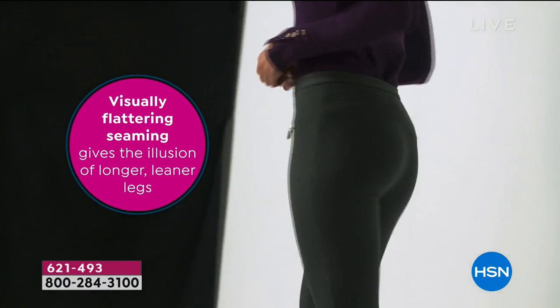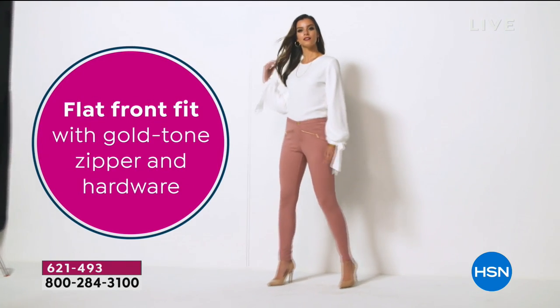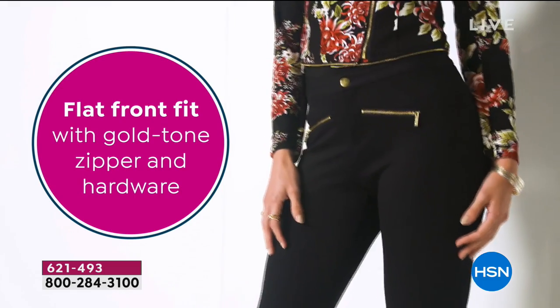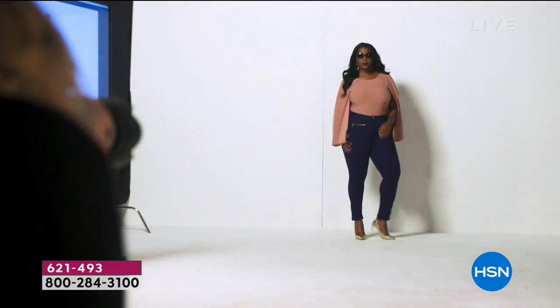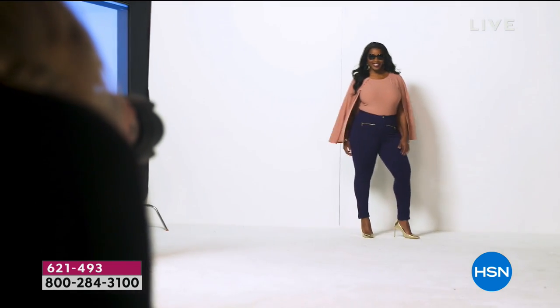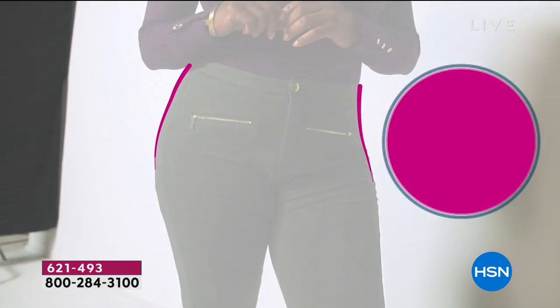She is known globally for her amazing style. She's always been photographed for her amazing style, and today she's gonna give us amazing style. She is now your personal stylist, and she's bringing to us a whole new level of ponte, a whole new level of feel. The seaming on these are absolutely amazing. It's giving you the most customized fit.